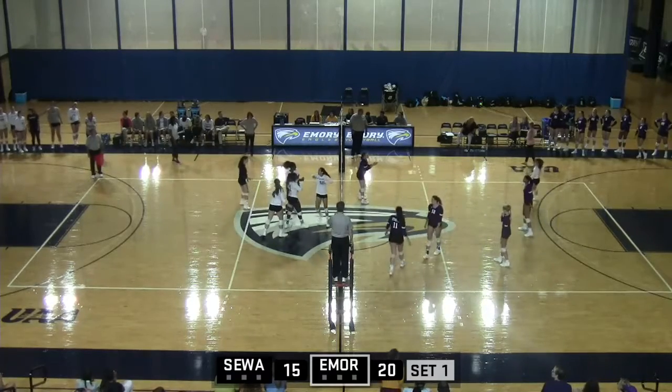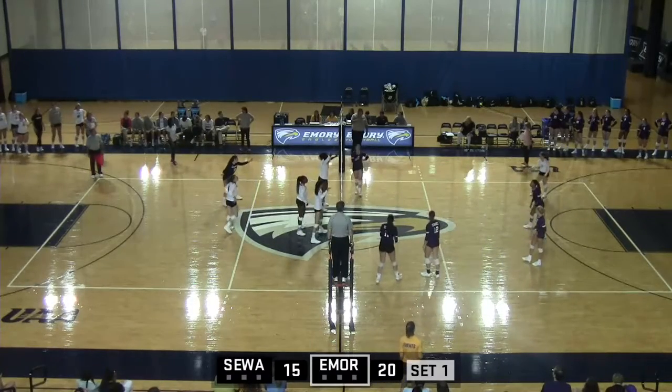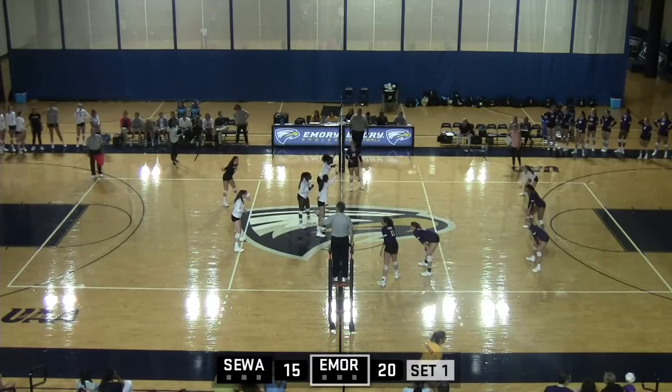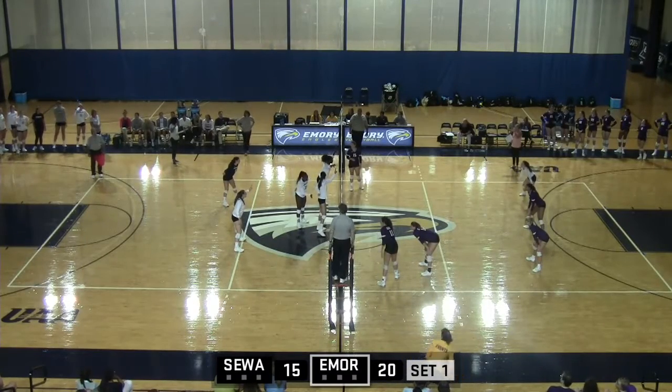20 serves 15. Emory is now in the zone. They're up by 5 with 5 to go. Doesn't mean they're going to win. This means that it's much harder to come back when a team is like that.